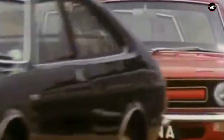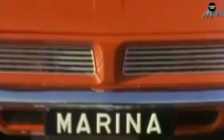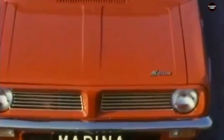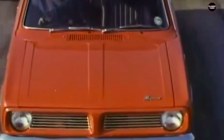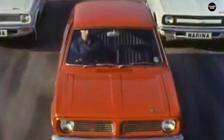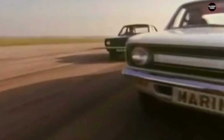Let's start with the design. The Marina was, well, bland. There's really no other way to put it. Unlike the Cortina, which had a more contemporary and appealing look, the Marina's design was uninspired. It was functional, yes, but it lacked character. Its boxy shape and conservative styling didn't do much to excite buyers, and it seemed to blend into the background of the automotive landscape. It wasn't ugly, but it was far from attractive, and in a market that prized both looks and practicality, the Marina didn't manage to stand out in any significant way.